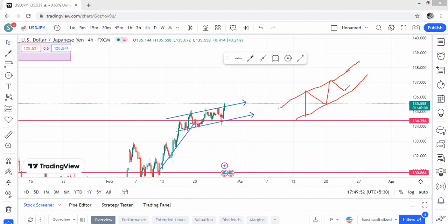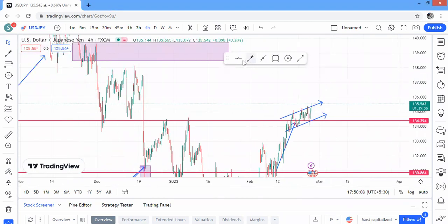Price is still respecting this point, and we have a breakout, okay? And then another test and we move up, okay? So it's all about patience that we are now waiting for. So what is our next target? My next target is price moving to this point here, okay?